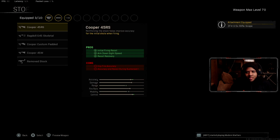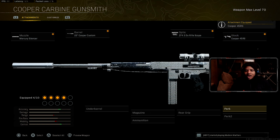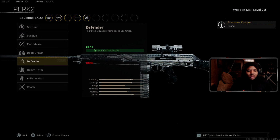For the stock, 100% it's going to be the Cooper 45 RS, which a lot of people are of course going to be rocking right now at the moment. For perk 1, it's going to be Brace, and for perk 2, it's going to be Fully Loaded.